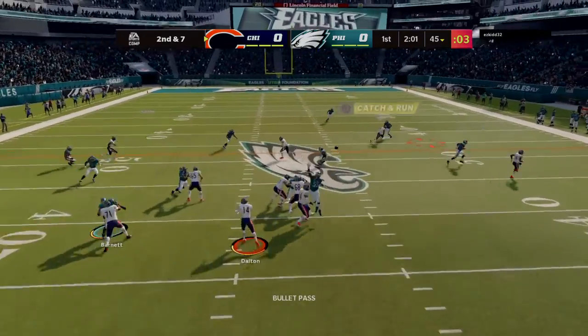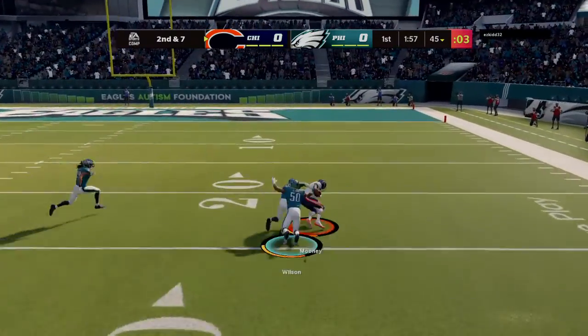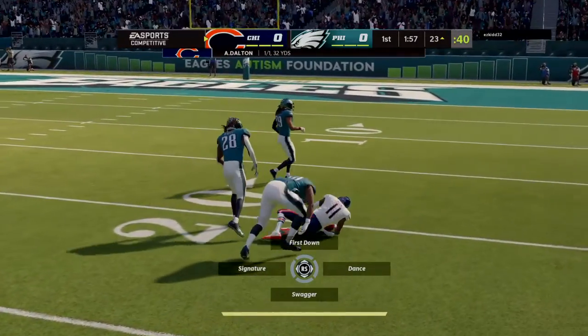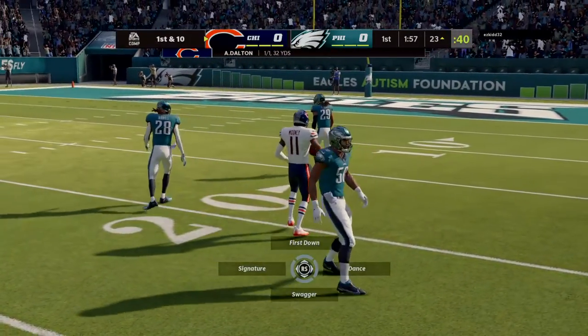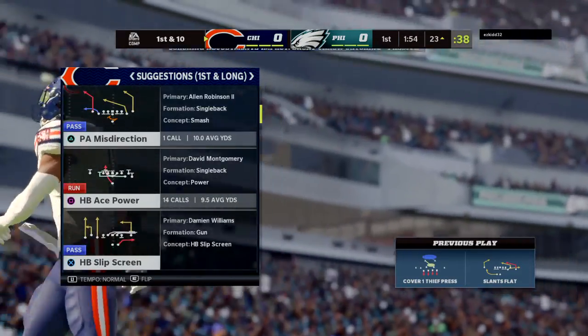From the 45 on 2nd down, Dalton. And this is taken in by Darnell Mooney. And he goes down, but not before getting this inside the 25. That'll go as a pickup of 32 on the catch and run.